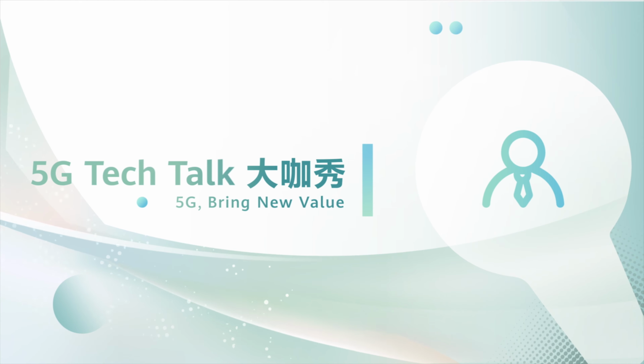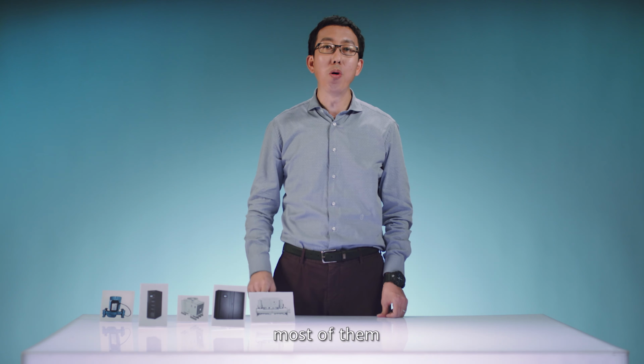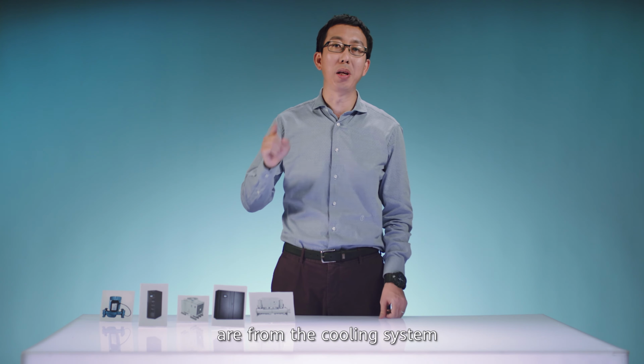Every summer, air conditioners drive homes' electricity fees up to a staggering level. This is also true for data centers. A typical large data center consumes nearly 100 million kilowatt-hours of power each year. Most of it goes to the cooling system.